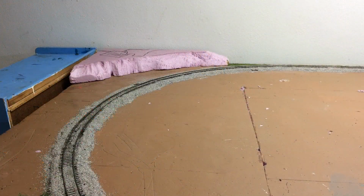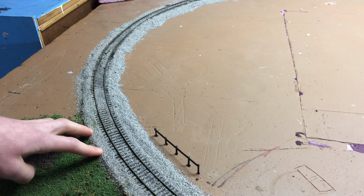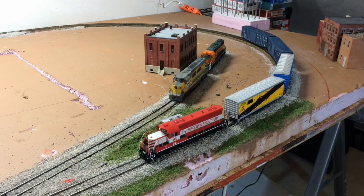In the far corner of the layout, I've started working on a small hill that I want to have. I'm not quite done shaping the foam yet because it's a little steep, so I need to tone that down so that it's just a nice gentle hill. And then on the top, I'm probably going to have some sort of building or just a grove of trees. You might have also noticed that I ballasted almost all of my track, and I used Woodland Scenics just gray ballast. I haven't decided on a name for my layout yet, but I'm pretty sure it's going to be something along the lines of Wisconsin Southern Waukesha Subdivision or something like that.